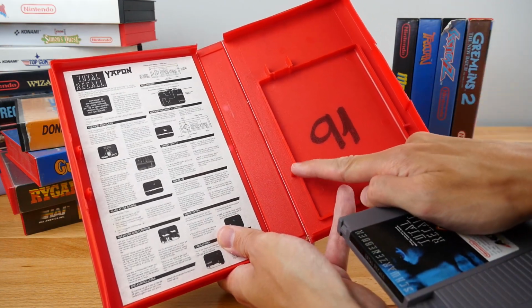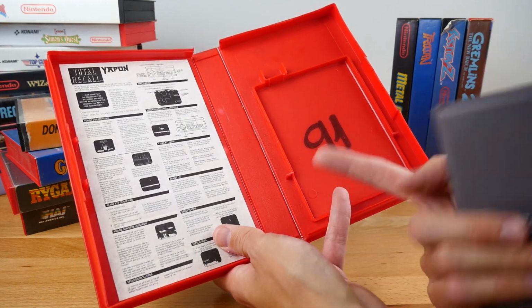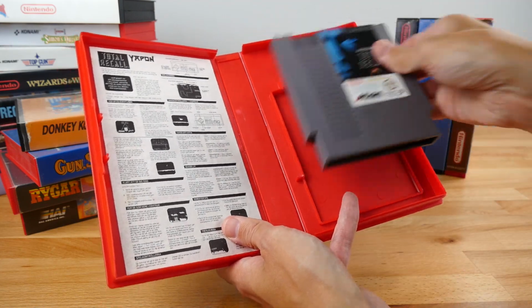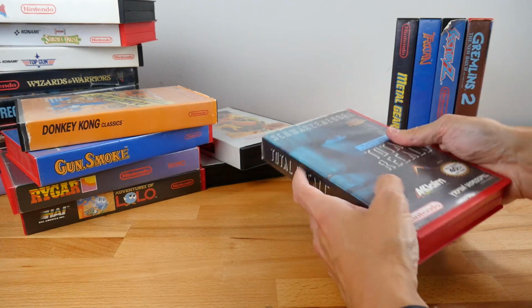I see this little doot here, whatever you want to call it, is missing here, too. That was just so common. I remember at rental, the kids that were playing the game would just break this off or whatever. So the cartridge kind of flops around in here, but maybe I'll try and fix them one day.